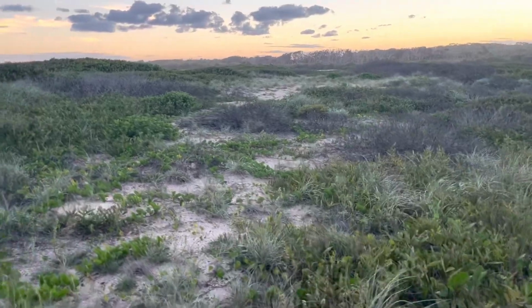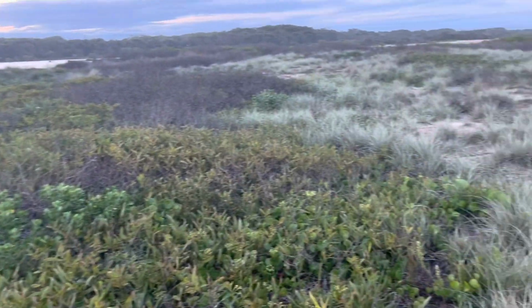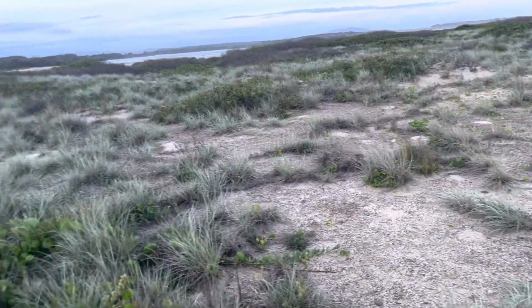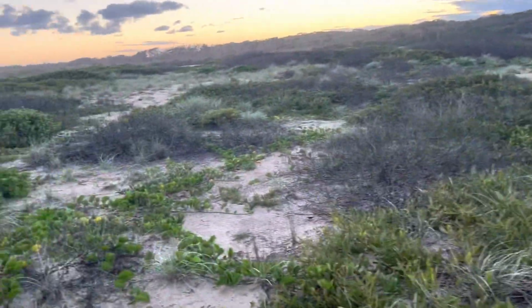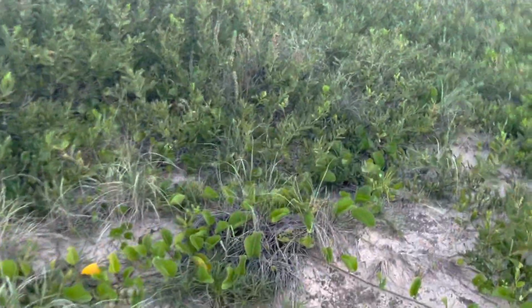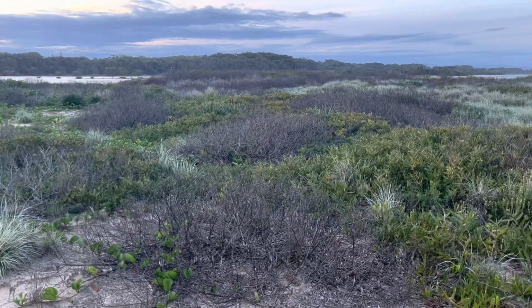Well, according to the signs, this is the habitat that they breed in. I've been walking around here the last 10 minutes and haven't been able to see anything that resembles a bird screaming out of the bush. Who knows? They could be in there anywhere, but unfortunately today, no luck.